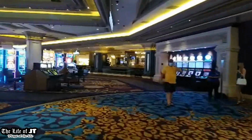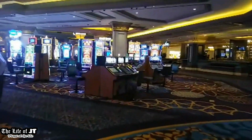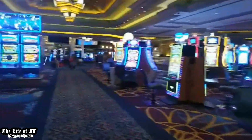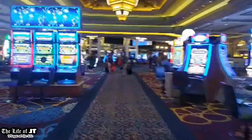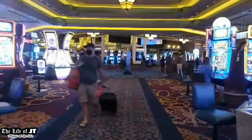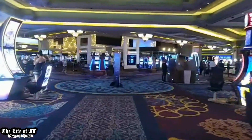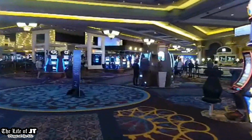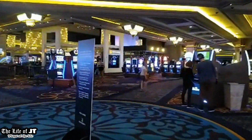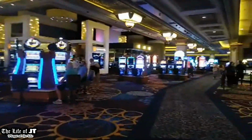Most everybody in these casinos were wearing their mask as mandated by the governor. Some weren't, but I know a lot of casinos were shutting that down. So we're going to go ahead and head on the main casino floor. Someone just won on the right side. Or he thought he won, but I guess he didn't win. We're going to keep heading this way. There's an ATM and ticket redemption machine on the right hand side. More slot machines on this side.